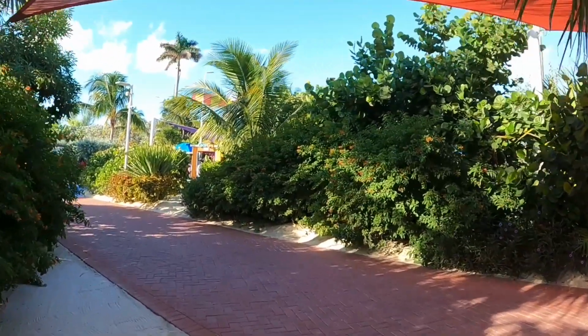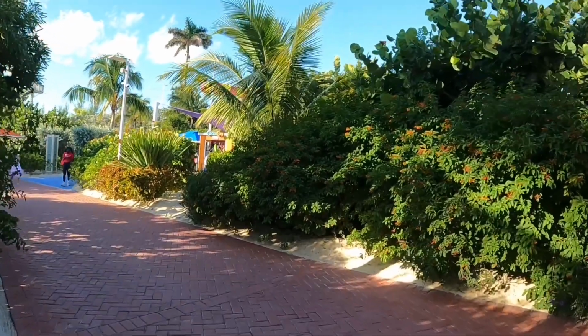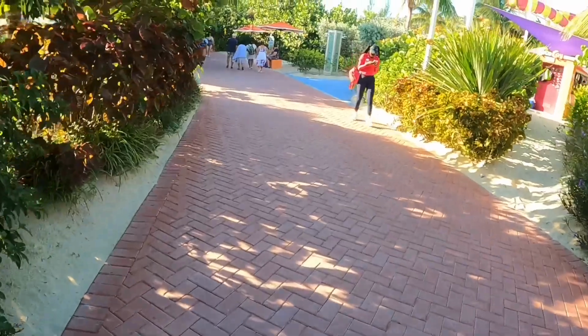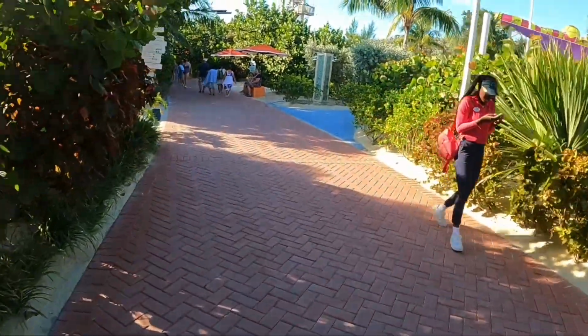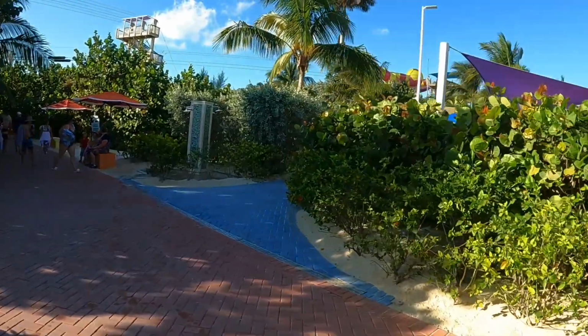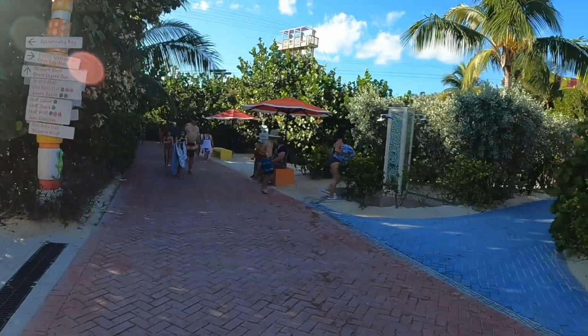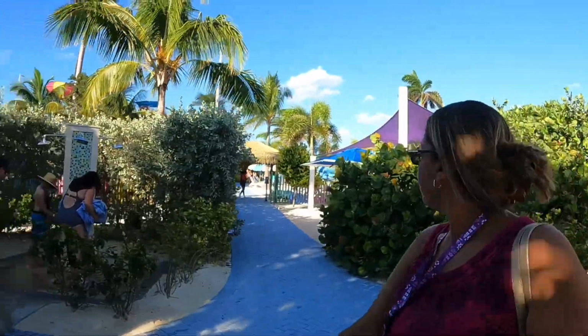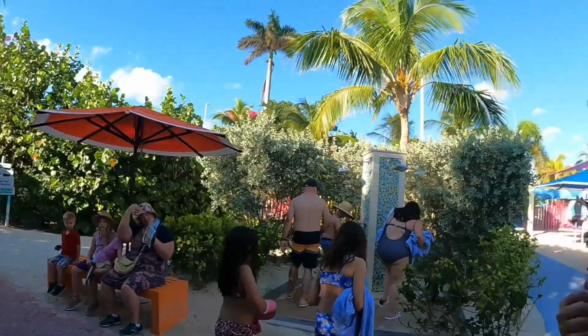Get the Coco Cay shops to the right. This all looks to be new too. Yeah, this pathway, I don't remember this pathway. I guess these are the new upgrades to the island. Yeah, Oasis Lagoon Pool this way. Yeah, we're going this way. There's some shops over here that we can look at. Showers. It's a little shop.